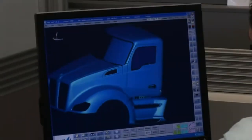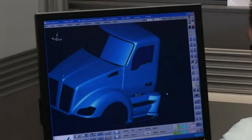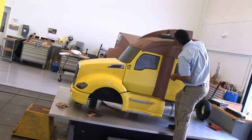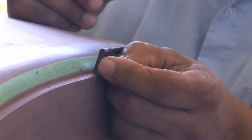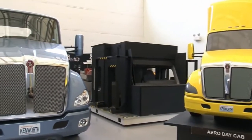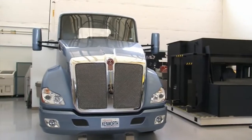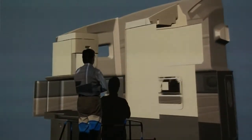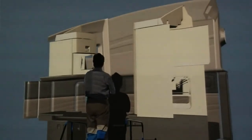We go from sketching to digital data. We mill surfaces. We'll create 40% models, and then we'll evaluate those. From the 40% models, we'll move to full-size models. We do a lot of digital data, a lot of full-size projection to again understand the size and the proportions of our design.